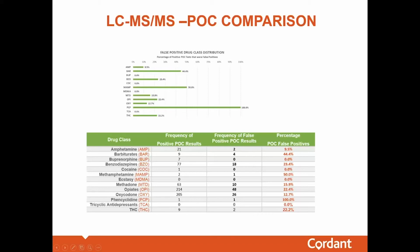The significant ones I think we need to look at are methadone. There were 63 positives, 10 were false positives, about 16% false positive rate. Opiates, about 214 positive results, 48 were false positives, false positive rate about 22%. Oxycodone, 205 positives, 26 were false positives. So false positive rate about 12%.